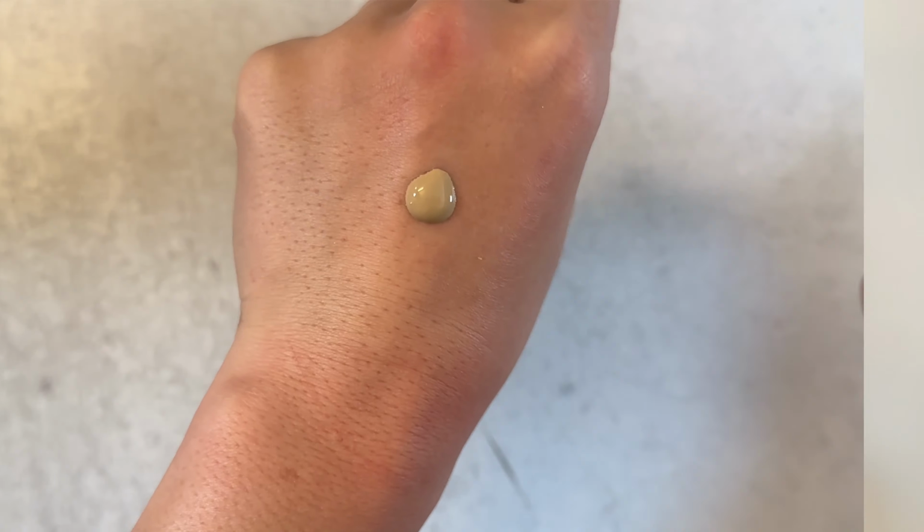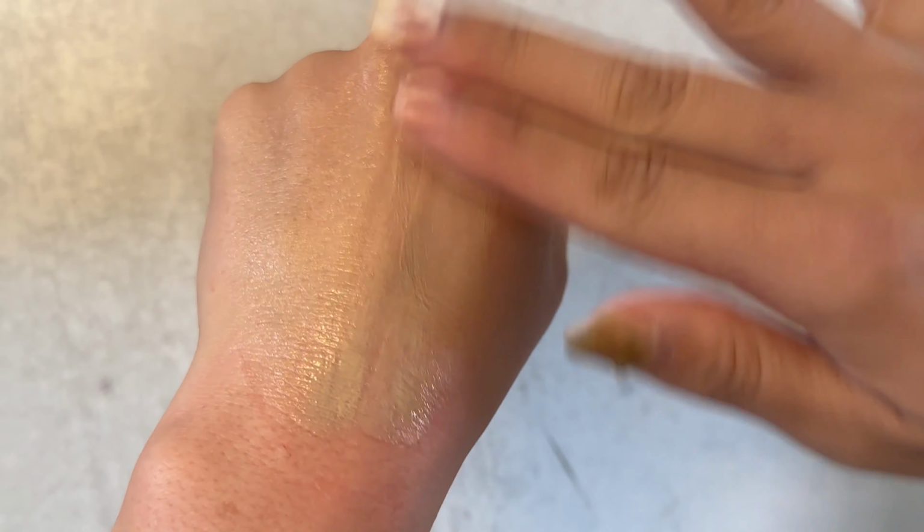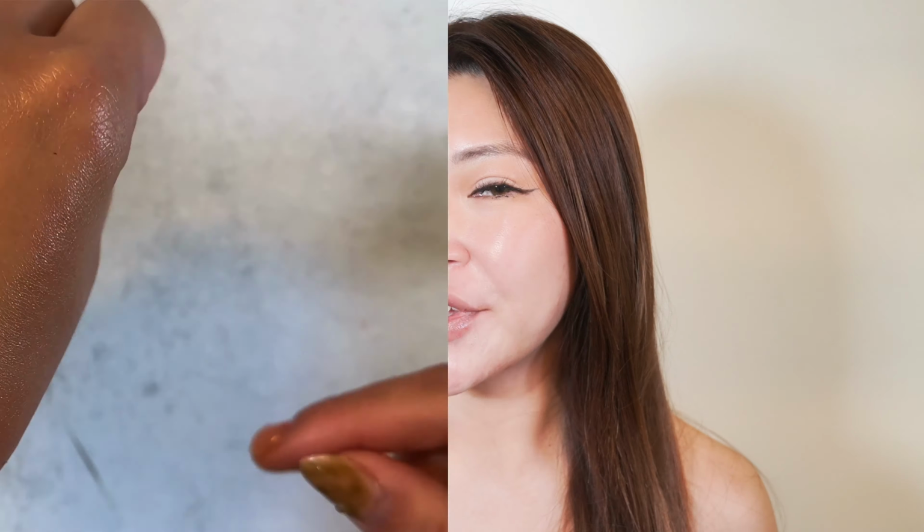Next, we have the ROCHE-POSAY Tinted Mineral Anthelios Light Fluid Sunscreen. This costs about $37 and it also uses 100% mineral filters and has an SPF of 50. It's also water resistant up to 40 minutes. As far as texture, it feels like a face oil, but it's very lightweight. My skin does feel a little bit oily when I first apply it, but then it goes away after 30 minutes. I'd say it provides about medium coverage, and it has a very satin matte finish. My face felt so soft and velvety after applying this.